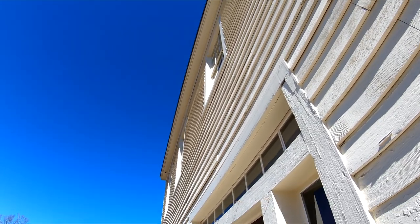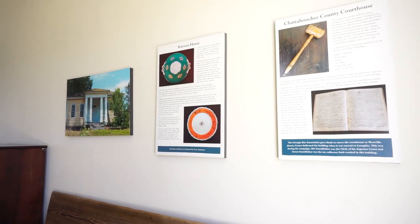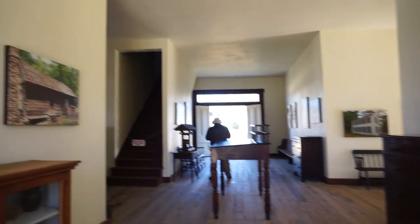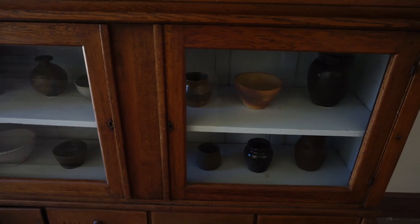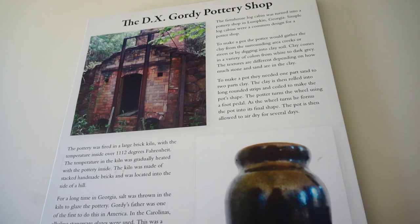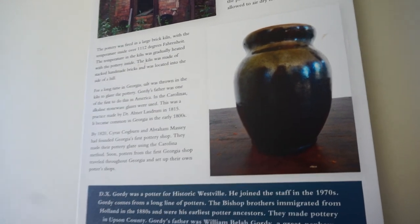The Westville Courthouse. It's the oldest Georgia courthouse built for Chattahoochee County, which was newly formed. It's the only such wood frame courthouse not significantly changed. It served the county for over a century before being replaced, saved by being moved to Westville in 1975. On the walls hang pictures of Westville structures yet to be moved to the current site.